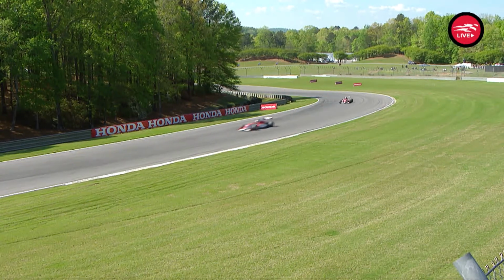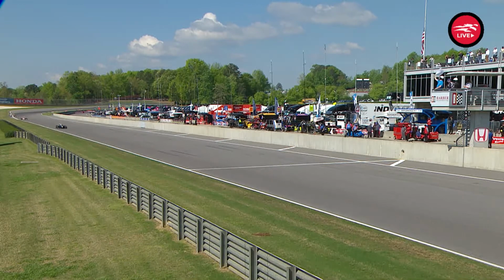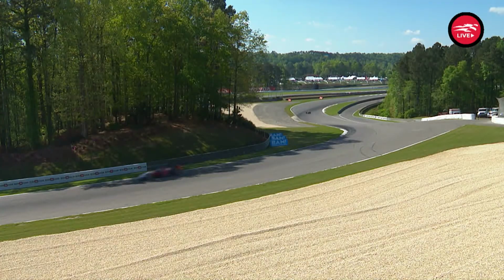Getting another update from Steve Wittick saying that he spun in turn number 5. I didn't see that. So the issue here, this is getting big. Where are we here on the lead for Rasmussen? Across the line. Let's have it here for the final circuit. So Steve Wittick from Trackside Online, give me the update.